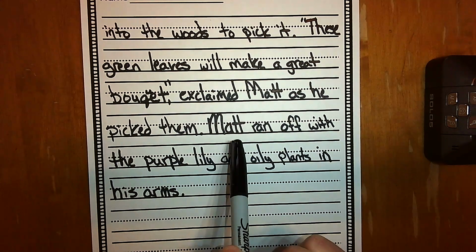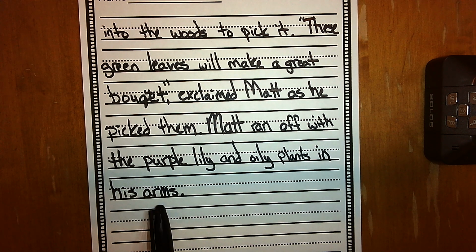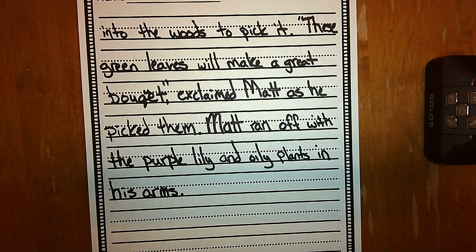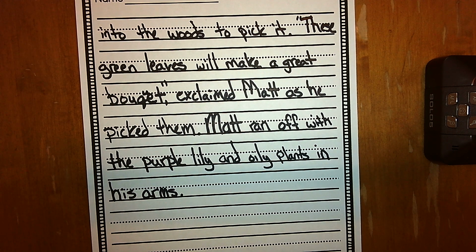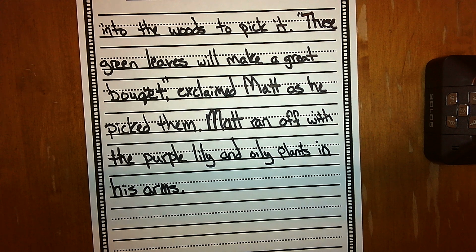And then I added this sentence. So Matt ran off with the purple lily and oily plants in his arms. And we know that this is a big problem because that oily plant is poison ivy. So now I'm starting to get into my problem, and it's going to get worse really fast. So try to set up your problem and have it get a little bit worse.